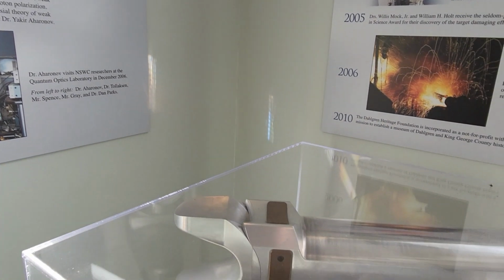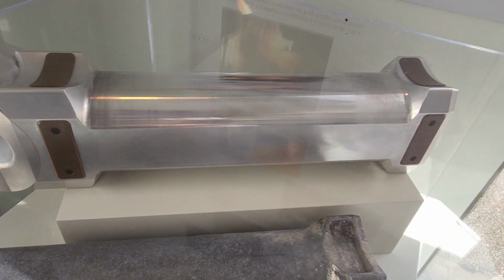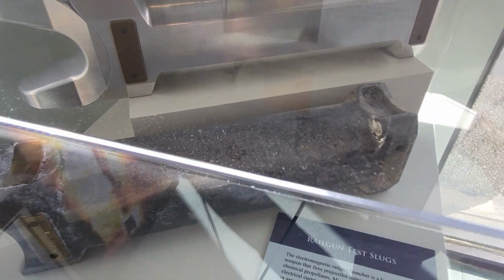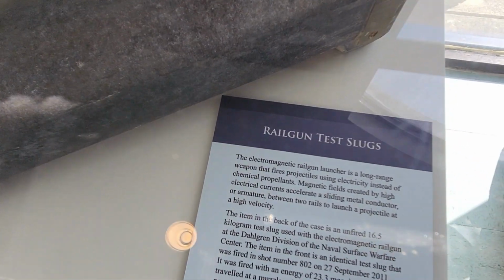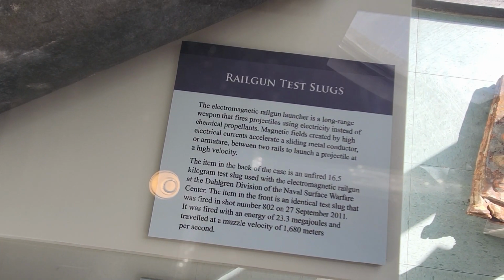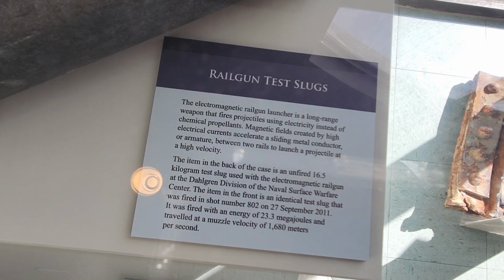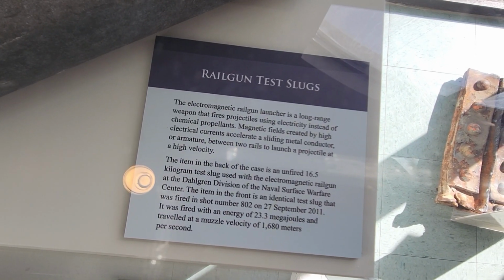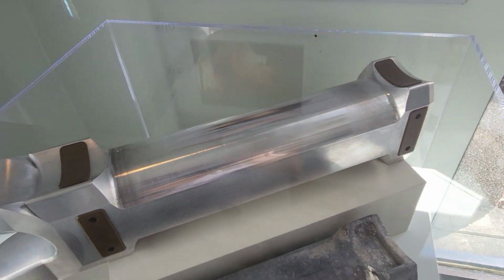All right guys, this is pretty cool. This is a projectile that they use in the rail gun that they're developing here at Dahlgren. Let's see what it says. The electromagnetic rail gun launcher is a long-range weapon that fires projectiles using electricity instead of chemical propellants. Wow.